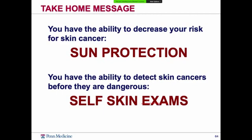So our take-home message: this presentation isn't to instill fear in anyone. It's actually to empower you all and to have everyone realize that you really do have the ability to decrease your risk for skin cancer by protecting yourself from the sun. And you also have the ability to detect skin cancers before they're dangerous with self-skin exams and regular checkups with a dermatologist.